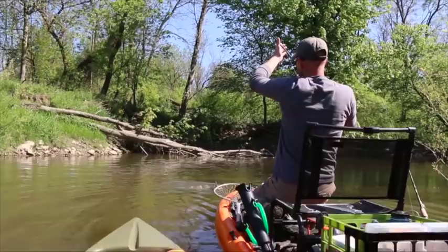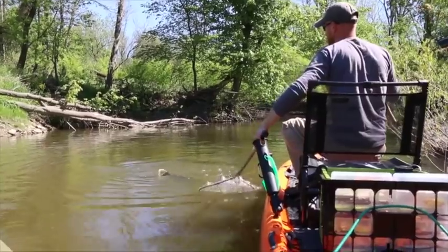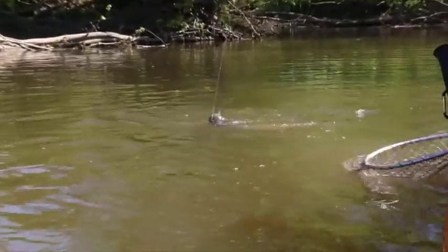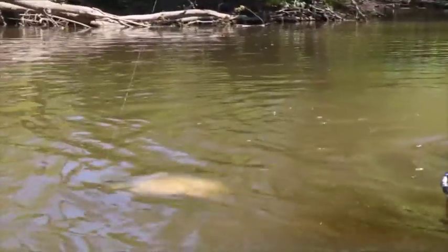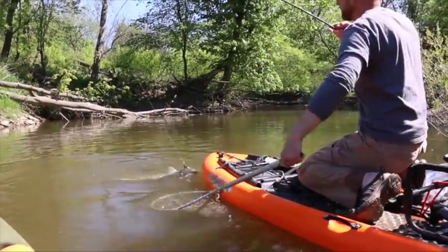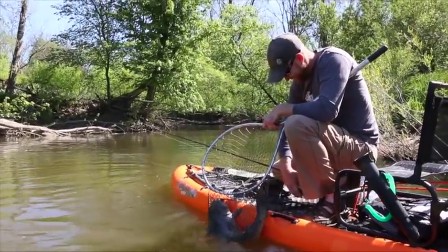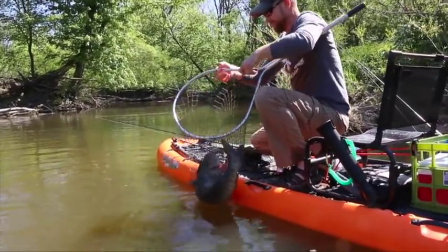So we were about done with our float when Nick tied into a really big fish, but Woody get it in the net. Got him. Yeah, he's been pretty good. Oh, that's a big fish. It's a good thing you had that thing anchored. He'd have taken you downstream. I know it. He was tugging on it. Wow.